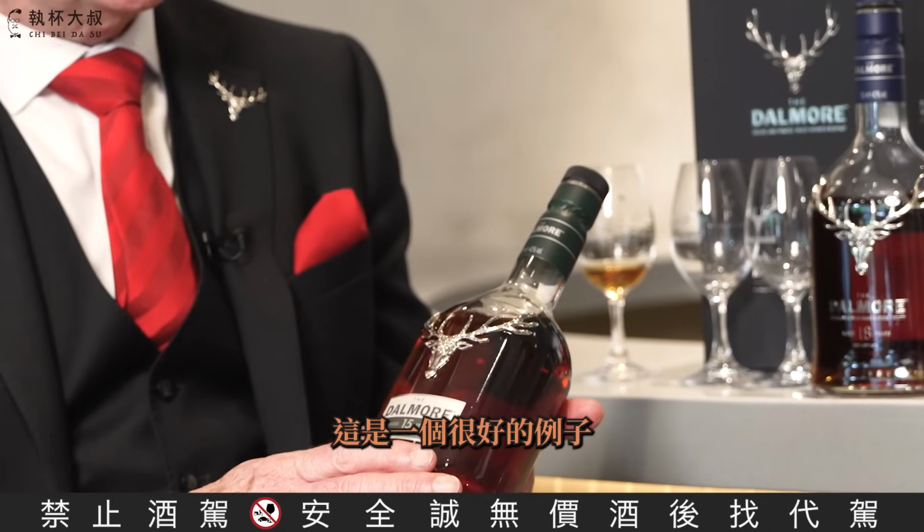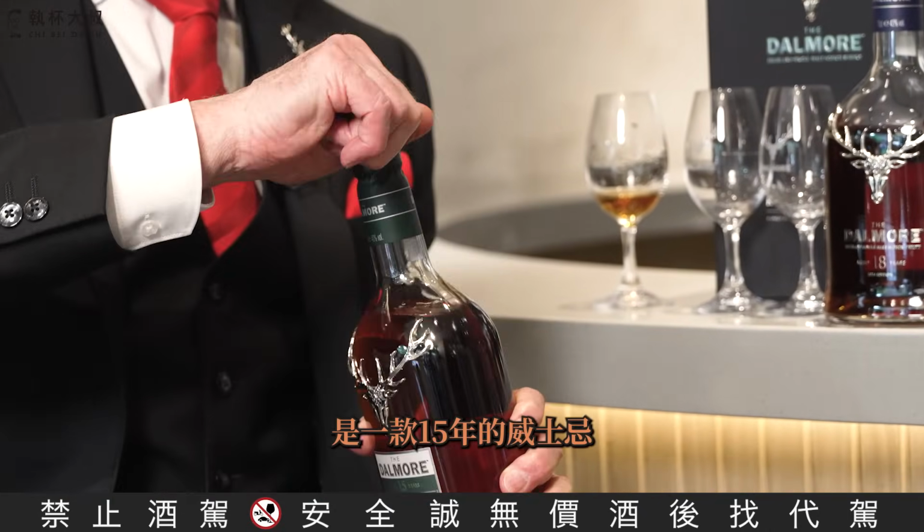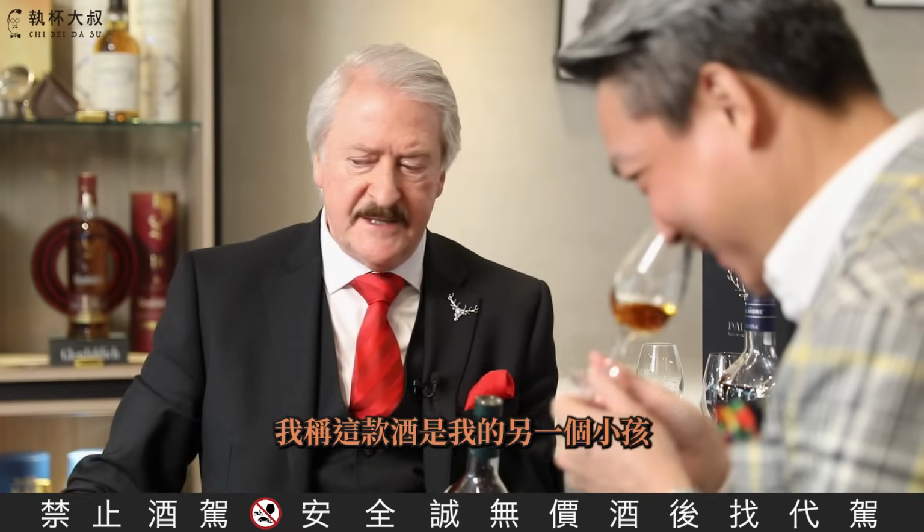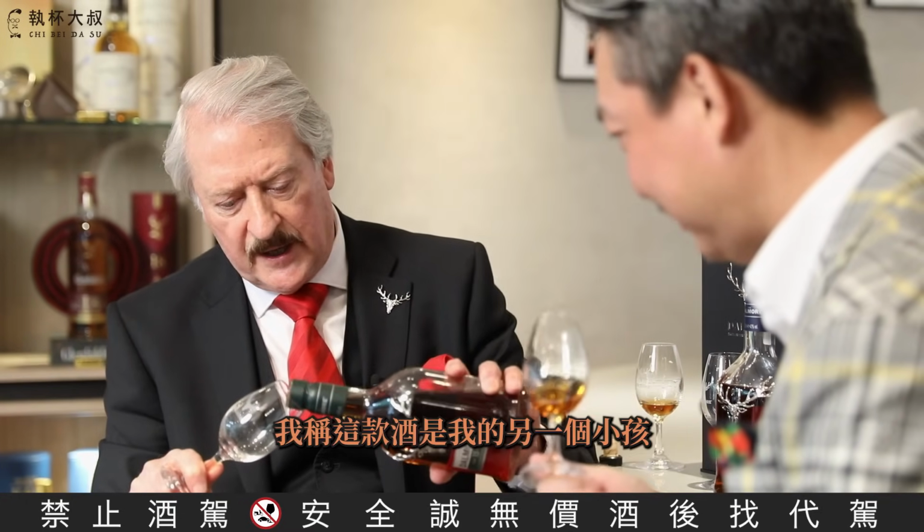If we taste this 15 years, how can we figure out what process makes what kind of flavor? Can you show us? Right, this is a good example of something that's 15 years old. It's not 12 years old or 10 years old, it's 15. All the whiskies in this bottle are not less than the age specified. Yeah, just make sure the glass is clean. There we go again. So there's your glass. Yes. And this is again another baby, as I call it.